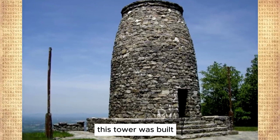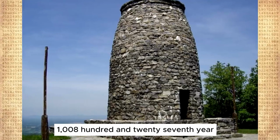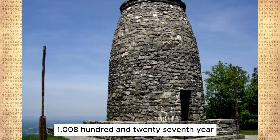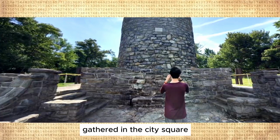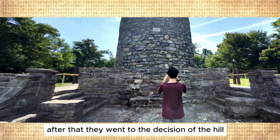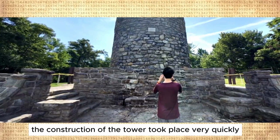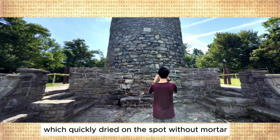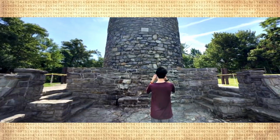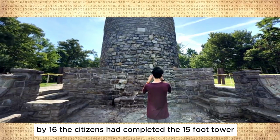This tower was built by the residents of Boonsboro in one day. On the 4th of July, 1827, at 7:30 in the morning, 500 residents of Boonsboro gathered in the city square. After that, they went to the hill where the monument would be built. The construction of the tower took place very quickly, using stones collected on the hillside, which quickly dried on the spot without mortar. By 1600, the citizens had completed the 15-foot tower and retreated to admire their work.